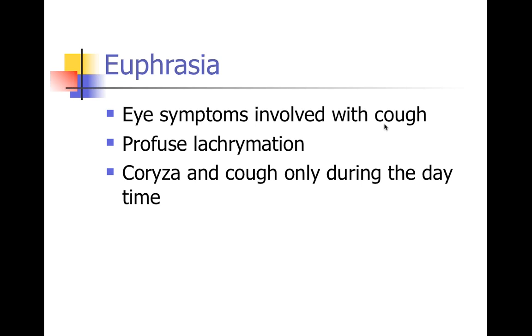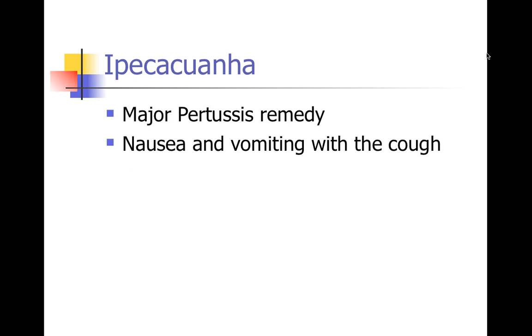Euphrasia. So eye symptoms involved with the cough. Euphrasia is a big herbal remedy. It's called eyebright for the eye. And when you have eye symptoms involved with the cough, think of euphrasia. So this would be profuse lacrimation, profuse tearing during a cough. Coryza and cough only during the daytime, not at night. That's the other peculiar feature with euphrasia. We talked already about ipecacuanha or ipecac, a big pertussis remedy, nausea and vomiting with the cough.